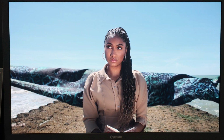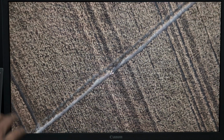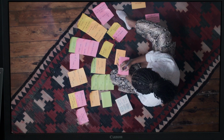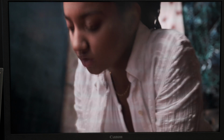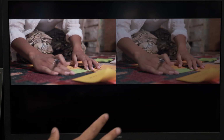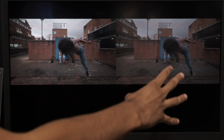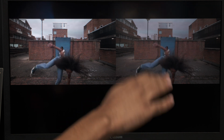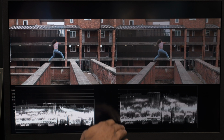Another really powerful, and maybe my favorite tool out of all of them, is how you can have HDR and SDR side by side on the same monitor. So currently I've got PQ HDR running on the monitor, and I'm going to enable something called Compare View. And what Compare View's done is the monitor has internally converted PQ HDR to Rec 709 on the right. I can even change the gain of the Rec 709 on the right, and I can see the waveform monitor of both. So this one's going up to 10,000 nits, and this is on IRE.